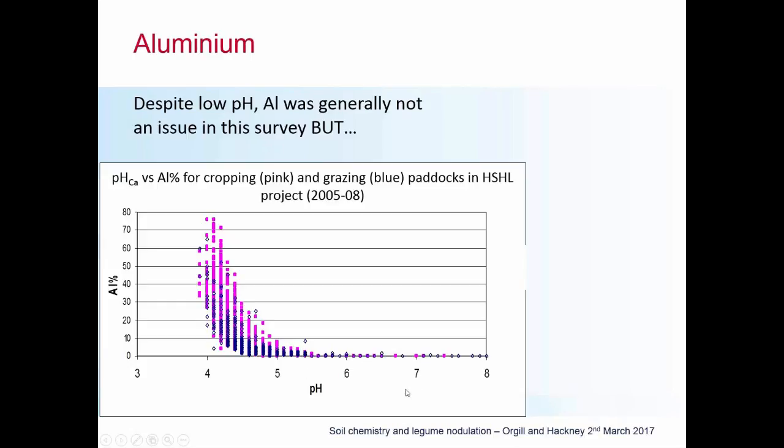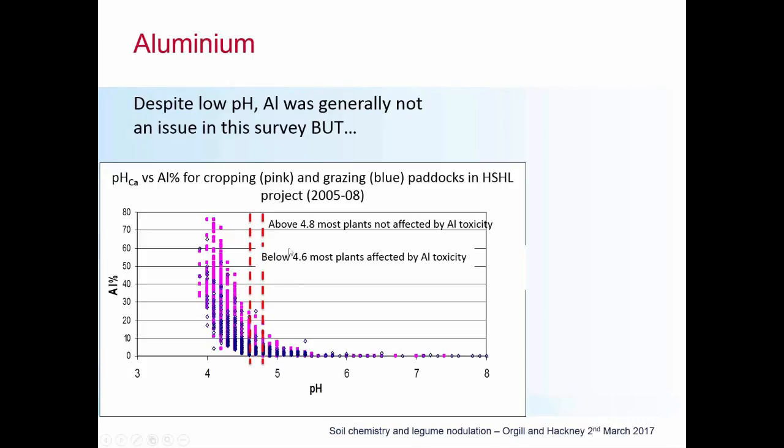So we can see the cropping and the grazing data plotted there. One of the key reasons we look at this is, as Belinda said, above a certain pH, most plants won't be affected by aluminium toxicity, and below a certain pH, and the rule of thumb usually is about 4.6, but it can vary, as we can see. As it's more acidic, aluminium comes more into solution. Plants might be affected by aluminium toxicity.